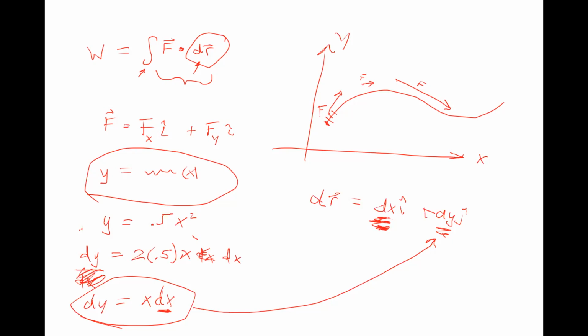And you can do it the other way. You can make them both dy if you want. You could solve this thing for x and take the derivative, and that would give you a different integral, but it would give you the same answer overall. It would be the same problem in the end.